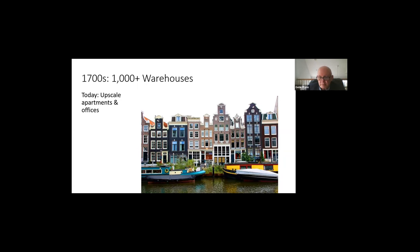And by the way, the boats that are on the water are actually houses. People live in them and they have utility connections from the town and they pay a monthly rent besides paying for electricity and water.